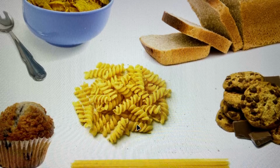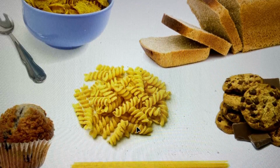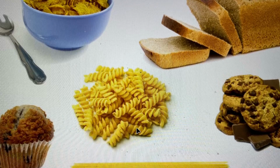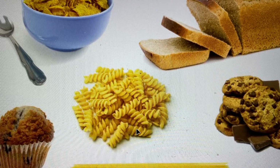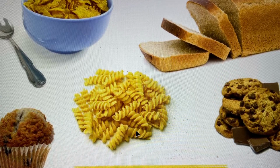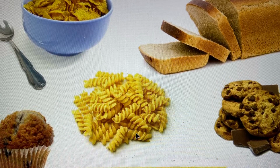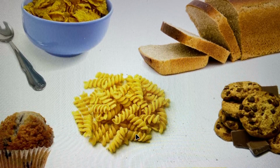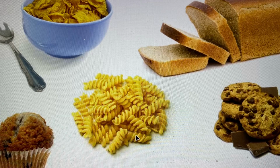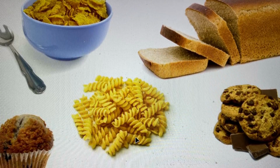Some farmers also grow other grains like oats or rice that are harvested and processed for people to eat. Grains are plants that have seeds that are used to make food. And if you eat cereal for breakfast every morning, you are probably eating wheat, oats, or rice grains. The next time you eat cereal, look at the box it came in to find out what kind of grains you are eating.